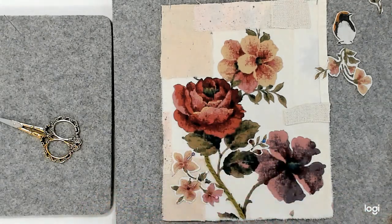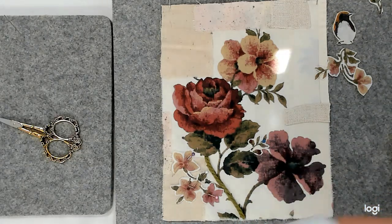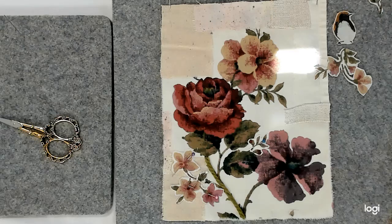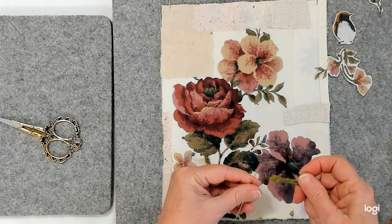That was a broken one. Let me get another one. I think I got some right up here somewhere, because I'm not going to get it threaded without one. Yep, here we go. Oh, this one's long. It's open too.